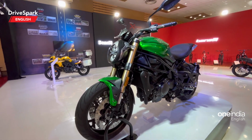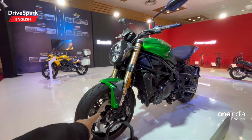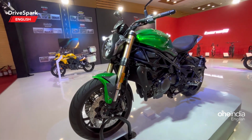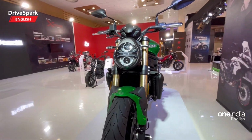810 mm is the seat height, and the ground clearance is rated at 180 mm. 320 mm disc at the front, and a 260 mm disc at the rear. 17-inch wheels. So that is the Benelli 752S.